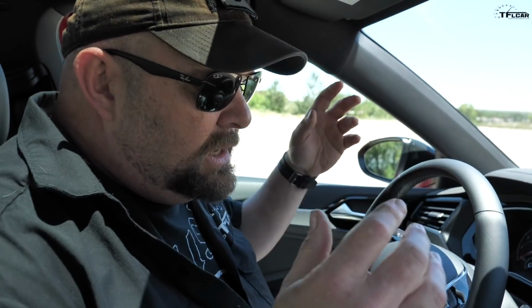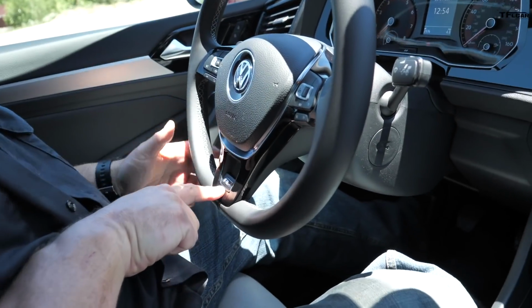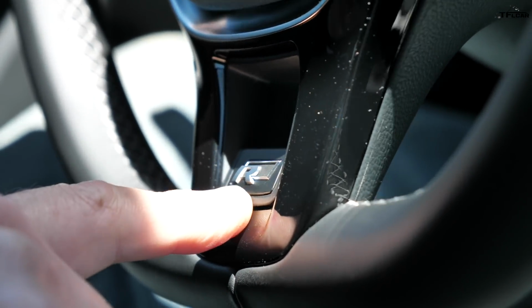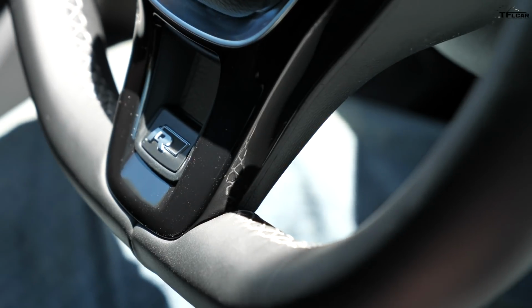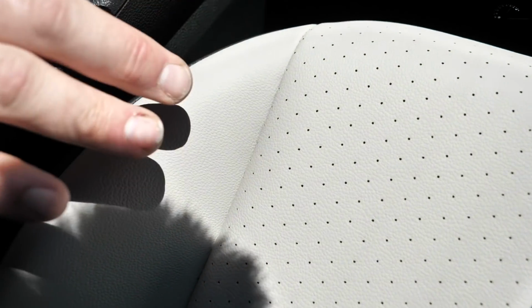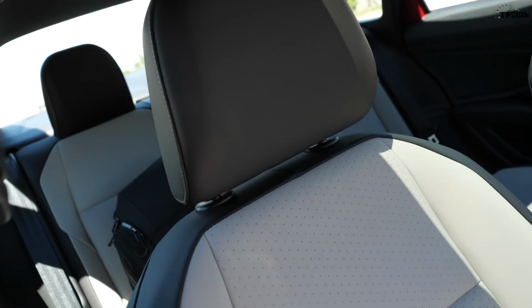Okay, so what makes this unique on the inside? It is an R-Line. So, there's R-Line right there on the steering wheel. Arr! I'm fast. Arr! Kind of fast. It has actually a unique seat design. Now, this is a leatherette. It's not leather, but it is a higher grade option over the base model. So it has that, which is really nice.